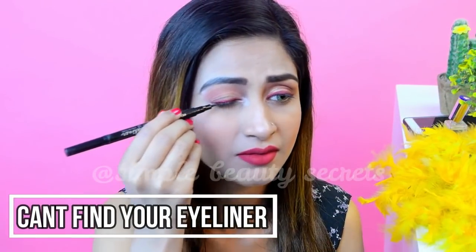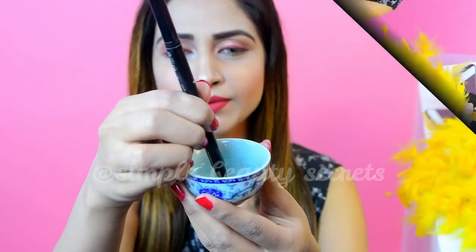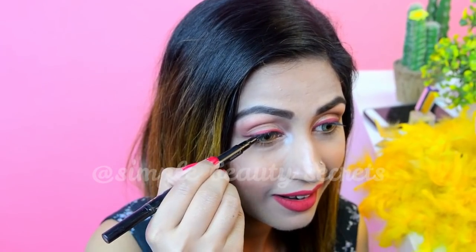Can't find your eyeliner? If you have run out of your eyeliner or can't find one, don't worry. Get your coloring pencils and pick the one you want for your eyeliner. Dip it in warm water for 1 to 2 minutes and then apply it to your lash line.